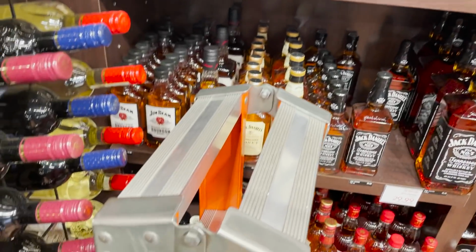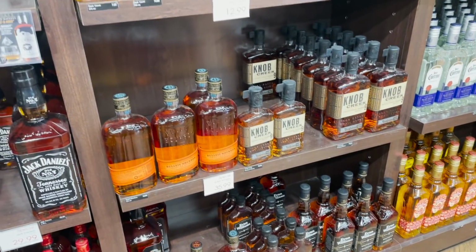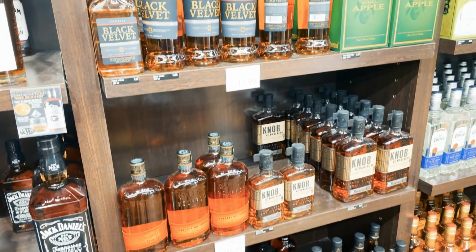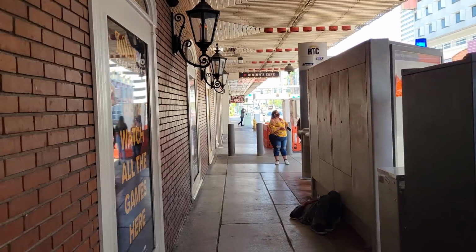So either it's going to be Jim Beam, Bullet, Knob. Meanwhile, I was approaching the liquor store I had been told about. Yeah, I see the store right ahead of me. Bottled liquor.